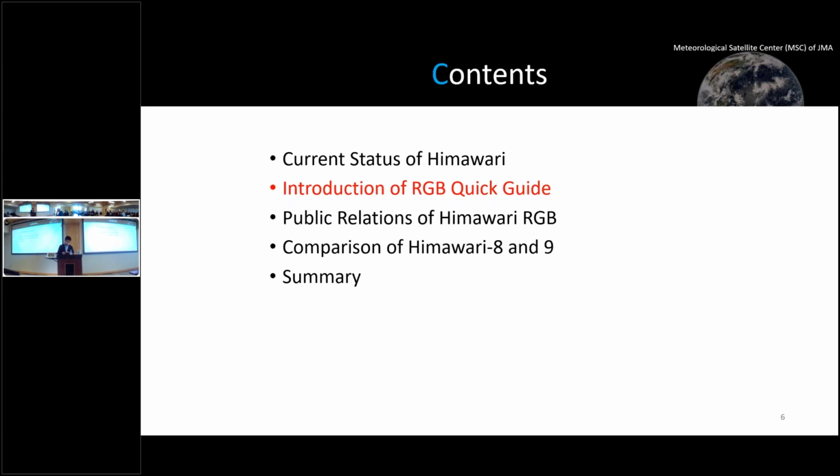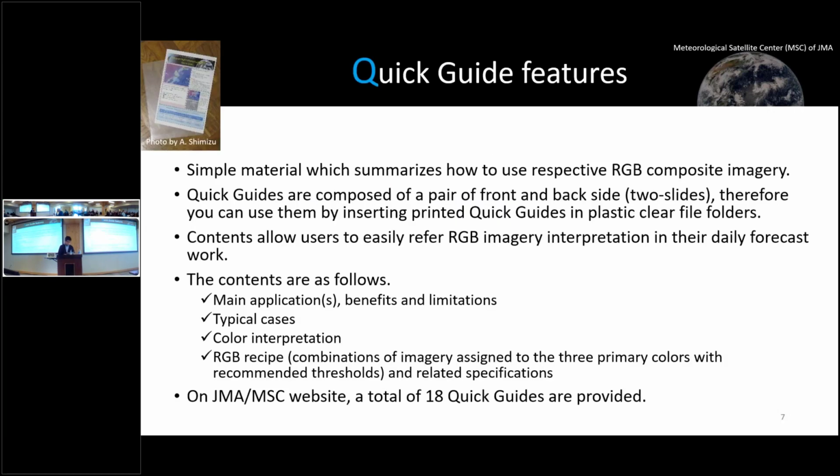Next, I'll explain RGB quick guides. MSC has been promoting the widespread use of RGB composites, particularly in the field of weather forecasting and volcanic eruption observation, since they launched. Within JMA alone, we can feel more and more people are becoming interested in RGB composites. For further use, we created RGB quick guides of Himawari, based on the ones created by other meteorological satellite training centers, such as Imagery and Support. These quick guides are designed to browse essential information easily for satellite data and imagery users, including forecasters in daily work. So we made them simpler, easier to understand, and more quickly usable.